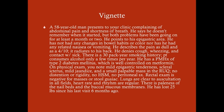On physical exam, you note mild epigastric tenderness, scleral icterus, mild jaundice, and a small palpable mass in the right upper quadrant, which I'll add is painless. No distension or rigidity, no hepatosplenomegaly, no peritoneal signs. Rectal exam is negative for masses or stool guaiac.